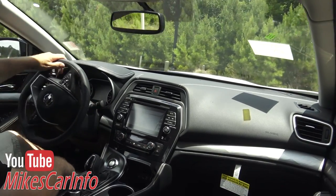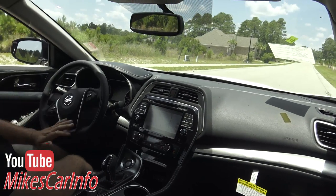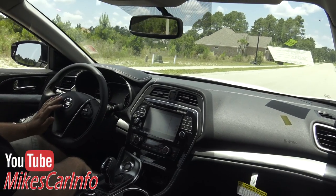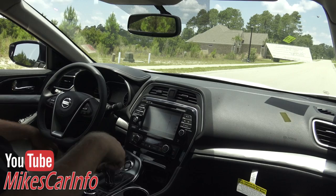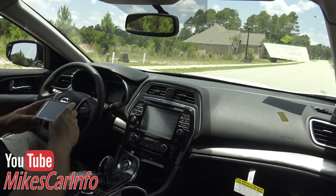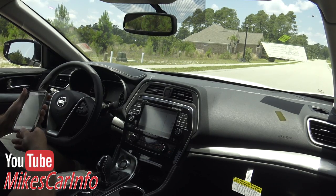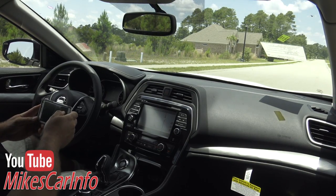And also, since this car was new, I couldn't really race it or anything, so I didn't really test this particular feature, but it does have a G-force sensor that can tell if you're cornering fast, and it keeps the RPMs high even if you slow down a little bit in the corner. That way you can get back up to speed right after the corner. You can just go right back into it.